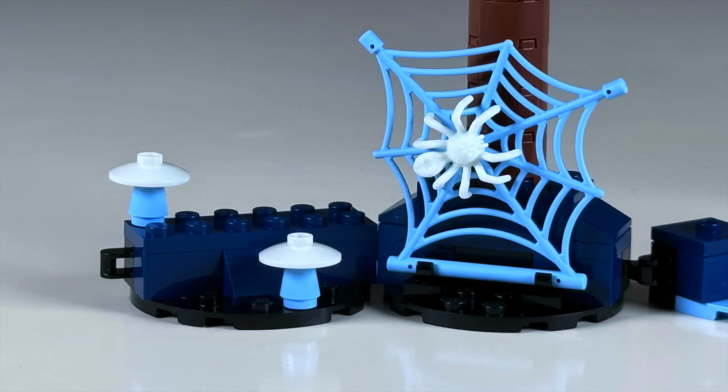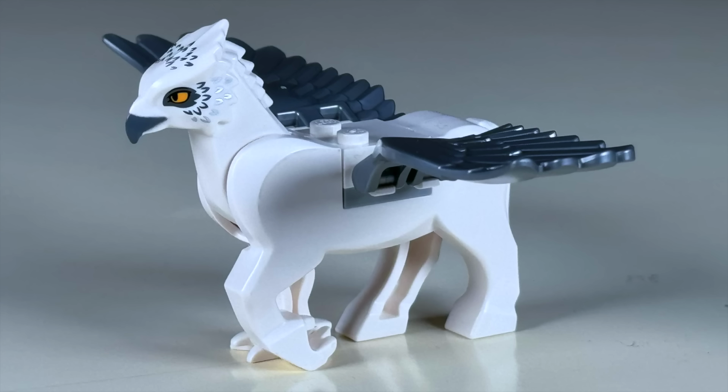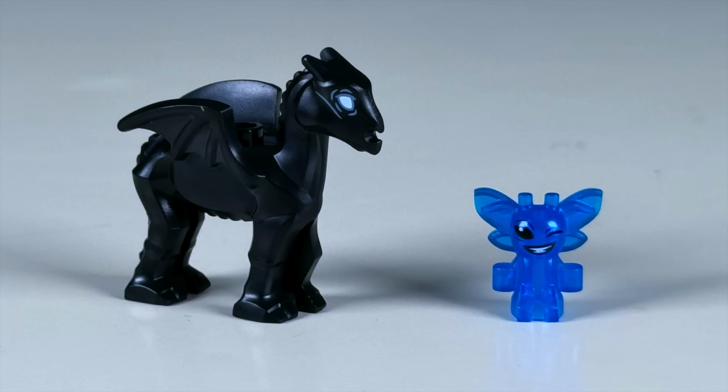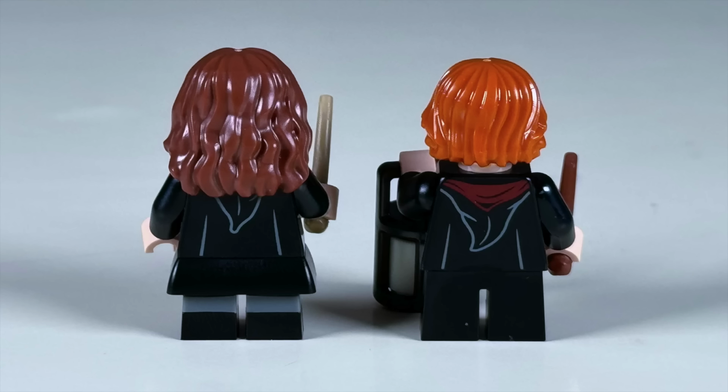There are mushrooms scattered throughout, and the build is enhanced with lots of glow-in-the-dark pieces. Included is the same Buckbeak that we got in a previous set, plus a baby Thestral and Cornish pixie. And there's also 2 minifigures for Hermione and Ron with scared expressions.